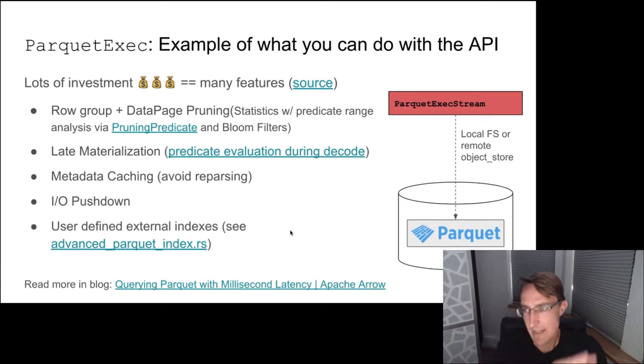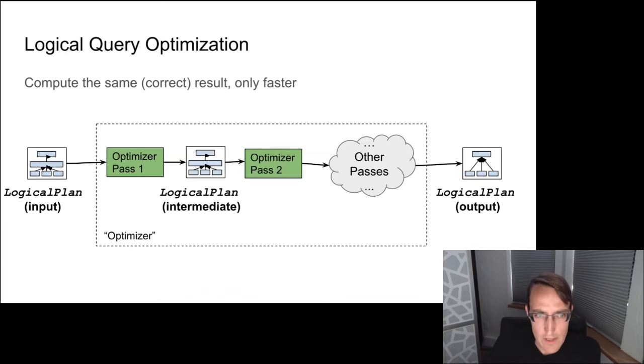So, this is just meant to be a high-level overview. You can read more about it at this blog. But if you want to see the level of sophistication you can get with this API, I think it's pretty sophisticated. But there's also a lot of code that does this. All right, so moving on.